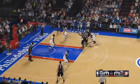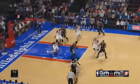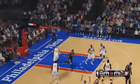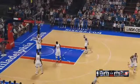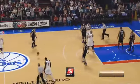Cousins with a screen on Williams. Livingston dishes to Jones. Jacks up a three. Count that one. Jones has got 9 points. You know, neither team has really been able to get the edge. Yeah, this has been a tight one.